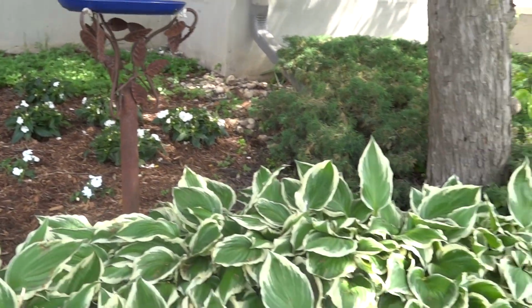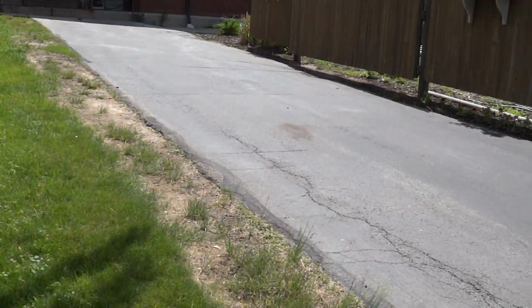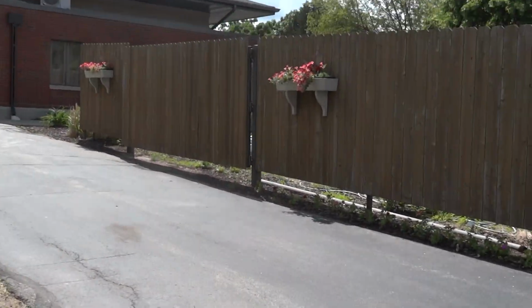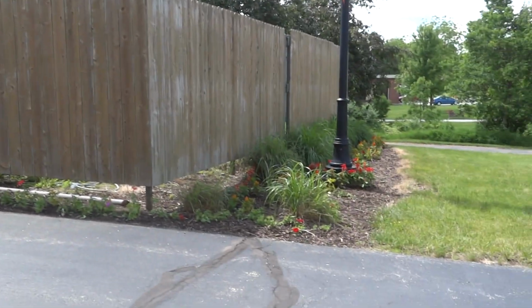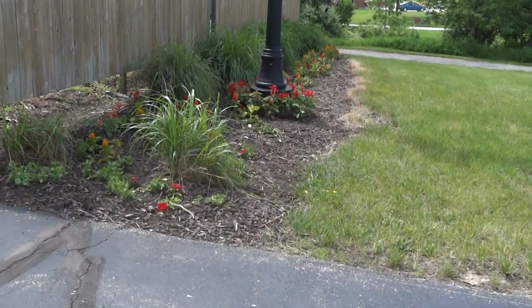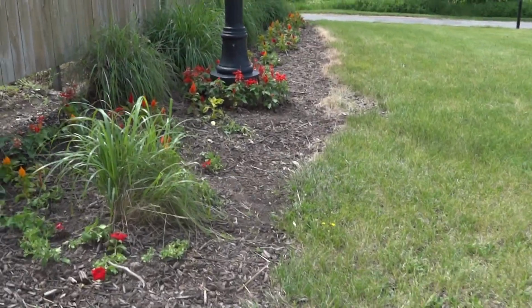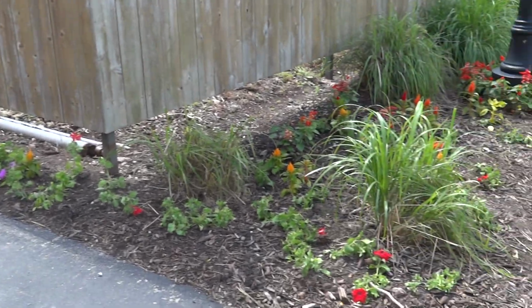So this is what 3 Pillars really counts on their residents to do, a lot of the planting. And they are appreciative. They are. All annuals, so that's all wrist power and hand power for the ones that can still bend.